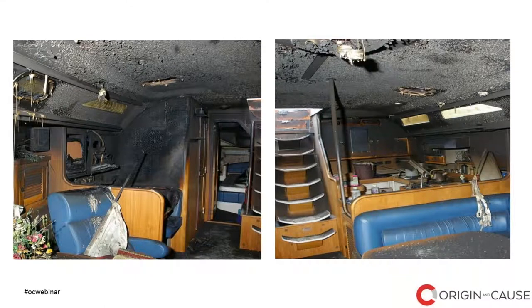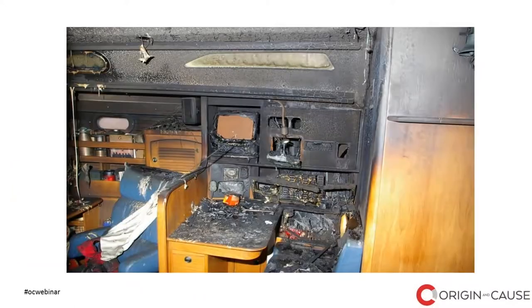We see there's much more extensive damage to the left in the left photograph, which is what would be called the navigation table. On the right side is the galley. In the galley area, you can see the fire damage is all high, but we can see on the left side that the fire patterns go much lower down behind that little partition.